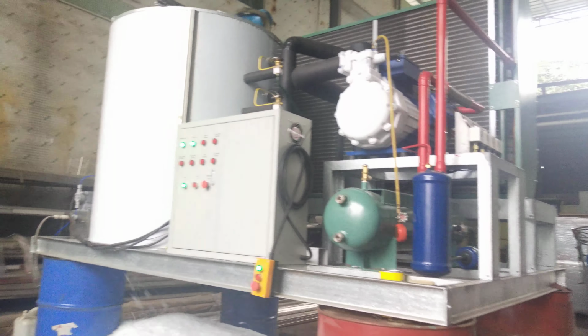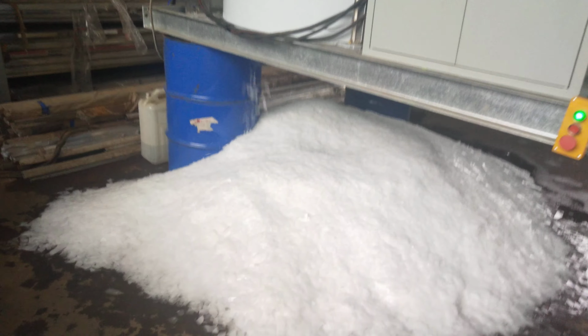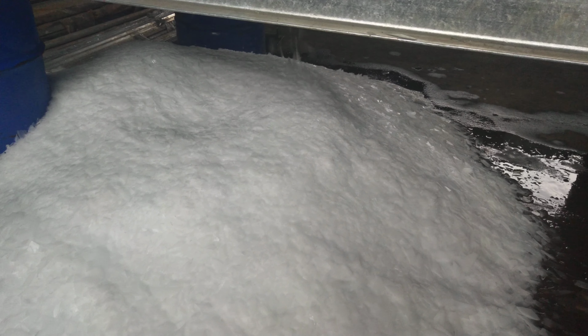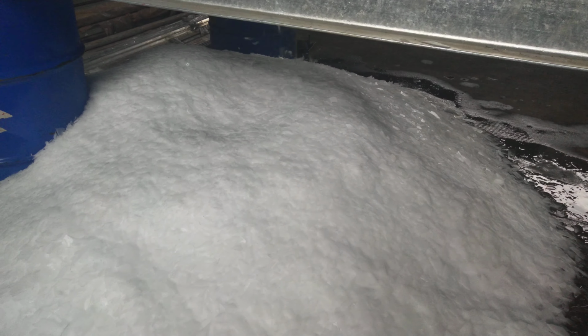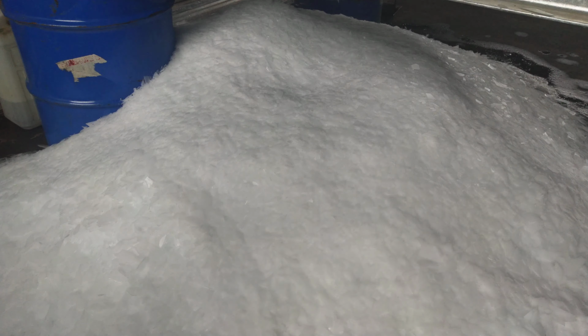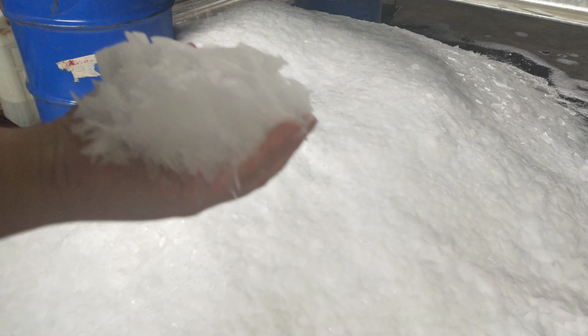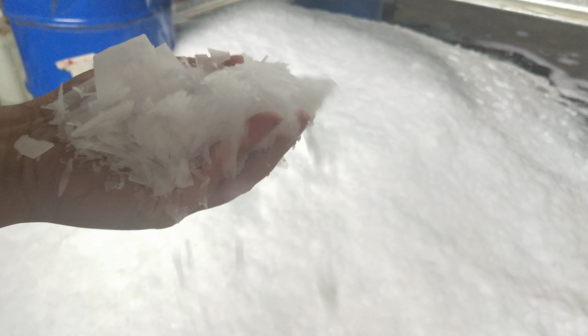Okay, let's check the quality of the ice flakes made by this machine. This is the ice making speed. By this speed, it can reach 10 tons of ice flakes within 24 hours. I will collect some new made ice.